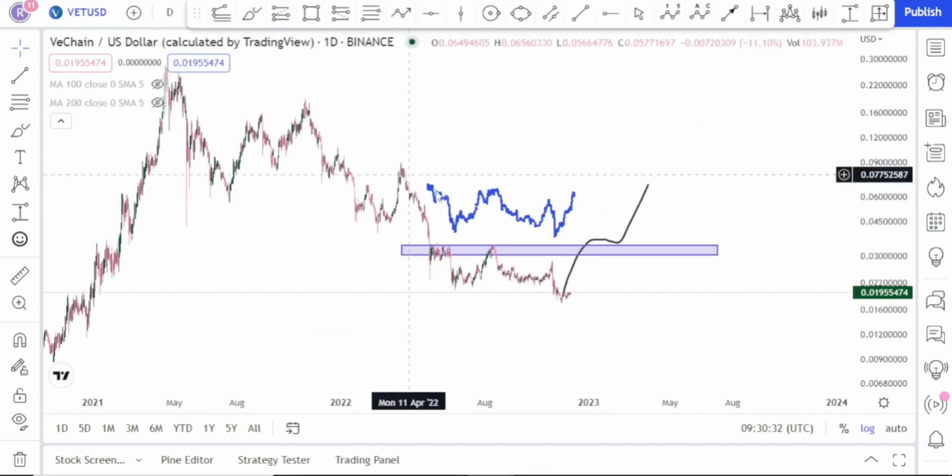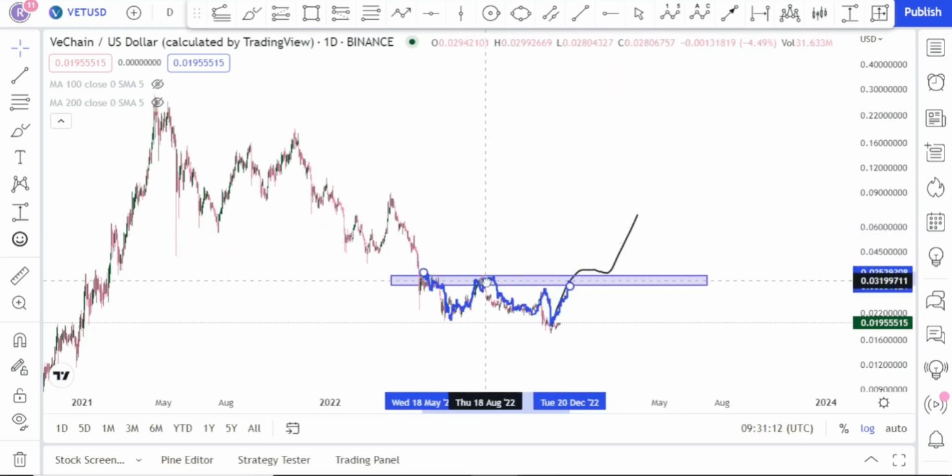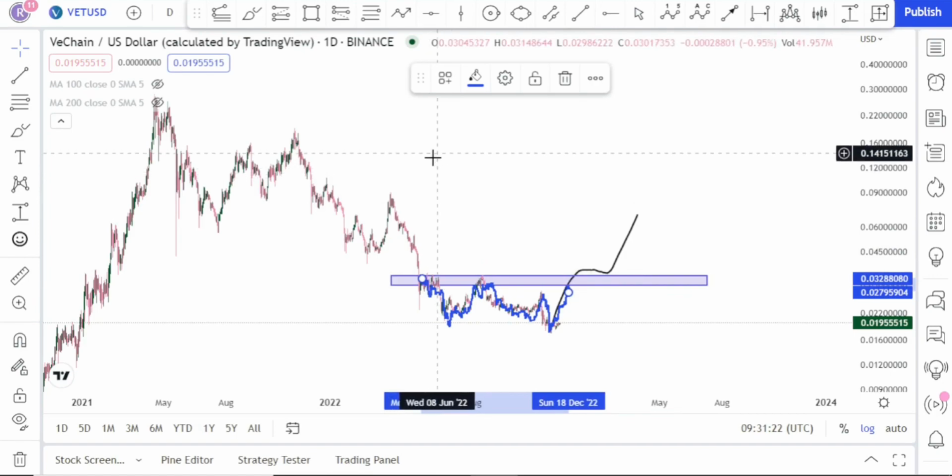Can we have something like that for the Vechain price chart? It's really possible that we could have something like that. So yeah, we are still right here with our fractal, and we'll be waiting to break above our trading range right here, and then we can have maybe a sign of strength, and finally we let go of the price chart right here, and then it's off to the races, right?